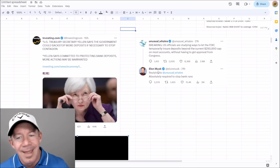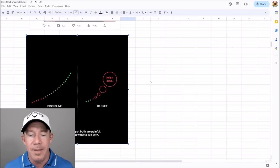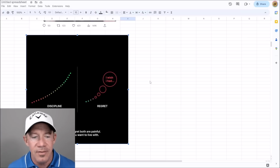Elon Musk said, absolutely agreeing, to stop the bank runs, the runs on liquidity. People are scared. They're putting money into treasuries. You can earn more interest in a treasury, and it's safer than having it sit in a bank.